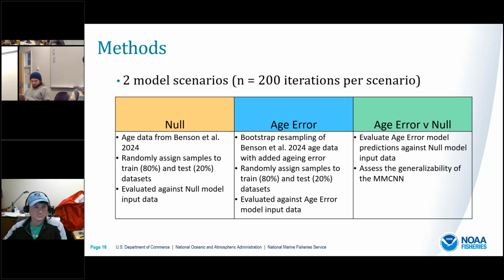In this age error scenario, we also assign that same split to the train and test data sets, and then again evaluated back against those age estimates that were the bootstrap resampled data. We also utilized both of these two scenarios in this age error versus null, where we evaluated the age error model predictions. So that's the models that are calibrated with increased age error, the predictions from those models against that original null data from Irina's paper. So that would be the lower error scenario essentially.